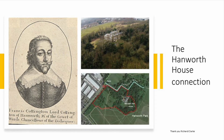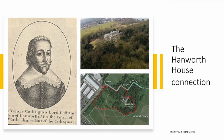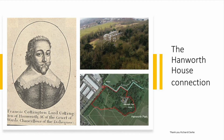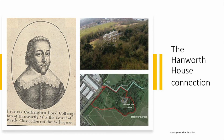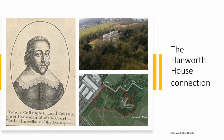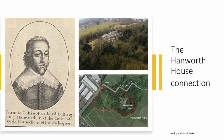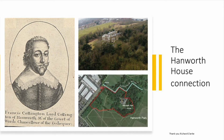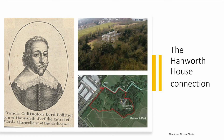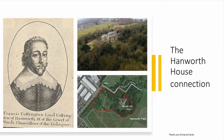Another reason is this gentleman, and we must really thank a friend of mine, Richard Clark, who's been studying the Hanworth end of Hanworth Park. To understand the Longford, he always says you have to understand Hanworth Park. And for a few years I wondered what he meant. And this gentleman here, Lord Cottingham, was basically the Chancellor of the Exchequer. He had control over the funds which the King would spend.